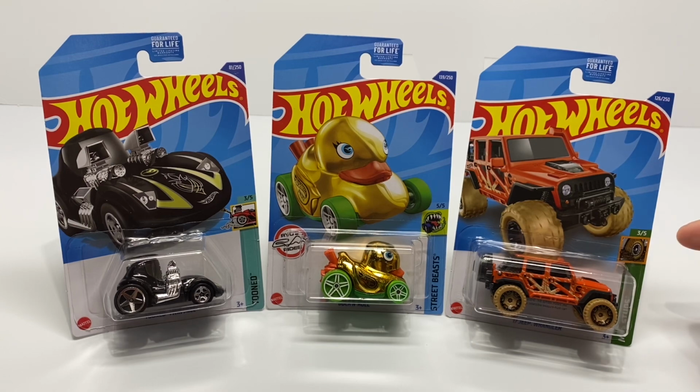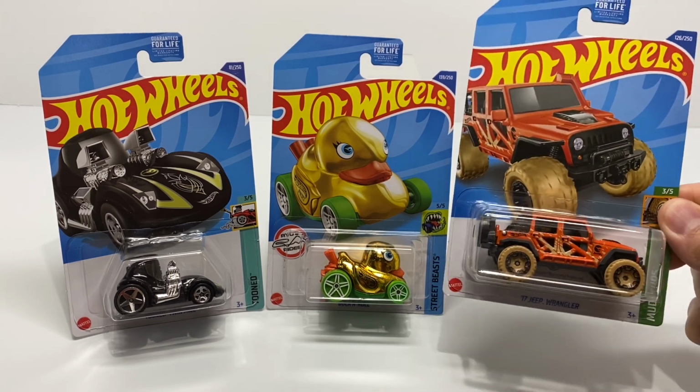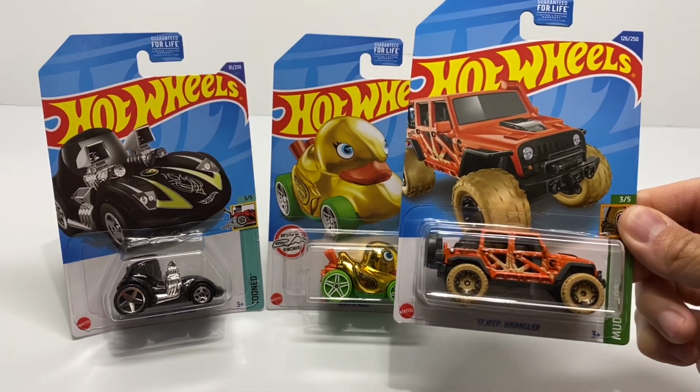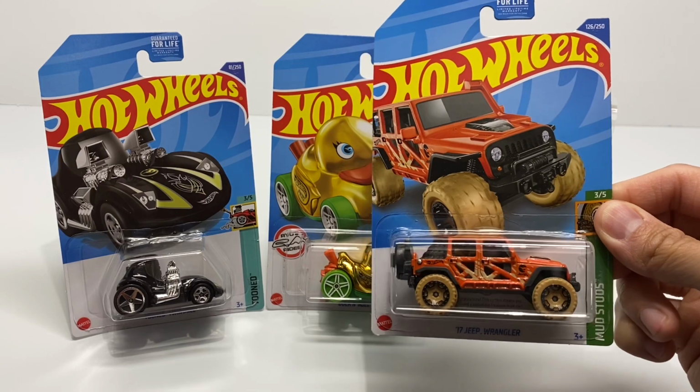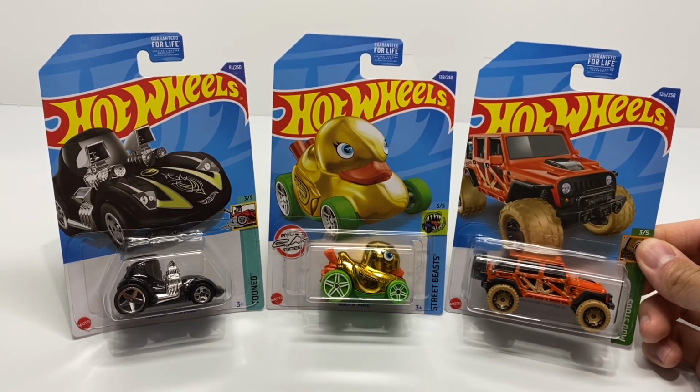And then one that I think is picking up a lot of steam as of late is this Jeep Wrangler. So again, you can't deny that that color scheme is very catchy, but again, you only need 1 or 2 of these in your collection. I don't think these are going to have massive value moving forward.